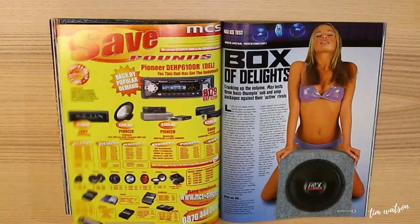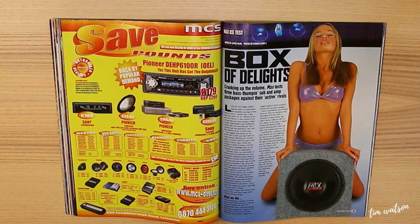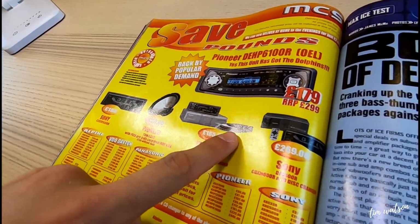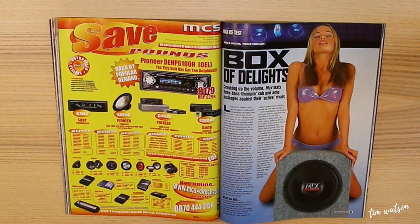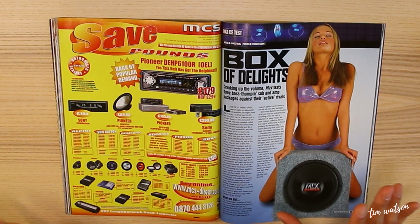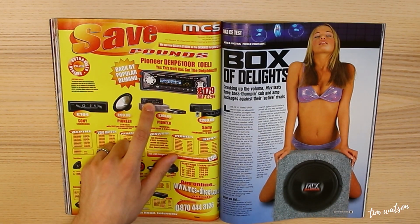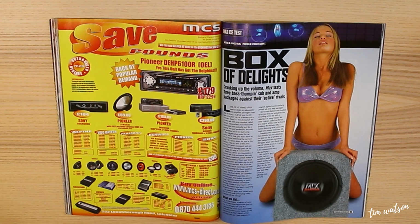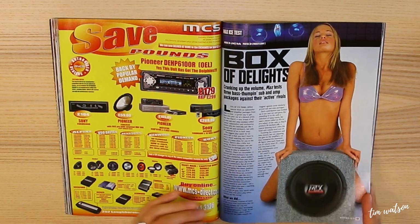What else we got? More wheels, of course. Head units. Yes, look at this. So you can have a Pioneer with a multi-disc changer. Oh yes. No Bluetooth, so it's a Pioneer head unit with a cassette deck and a multi-CD changer. So no headphone jack input, no USB or Bluetooth. That predates all of that. And now Box of Delight.